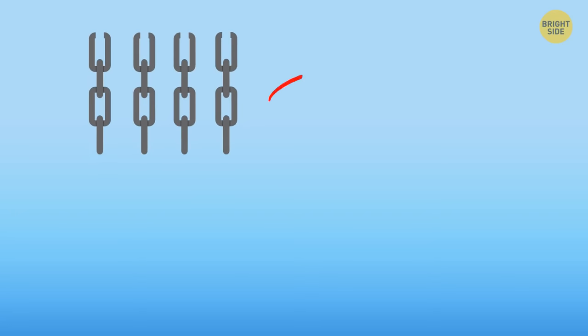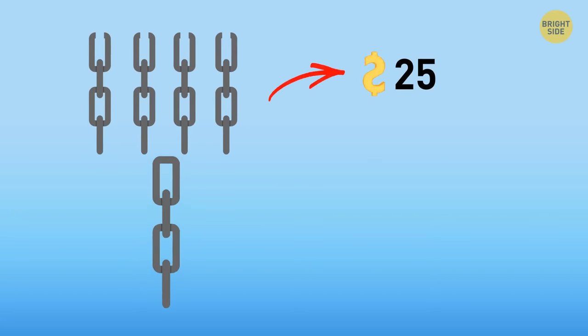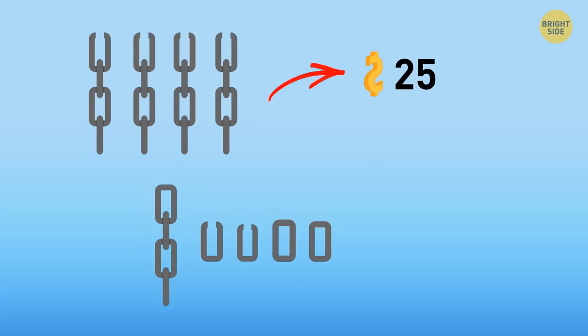Mary could do that for $25 if she told the jeweler to break a link in each chain. However, she asked the jeweler to break all four links in one chain and use them to attach the other chains together, which cost her $20.